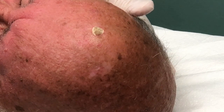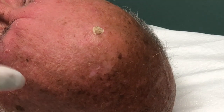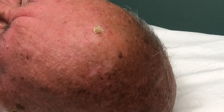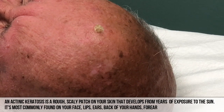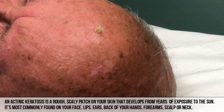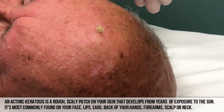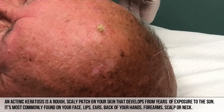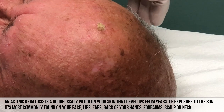So you get these from time to time, and when we freeze them, they fall off, right? Yes, I've had them treated before. And they come back, or they come back in a different spot. But they're not dangerous. These don't have to be removed. I'm just doing this as a courtesy because you don't like the way it looks, right? Yeah, it's more my wife's concern that she hates seeing those bumps on my forehead.